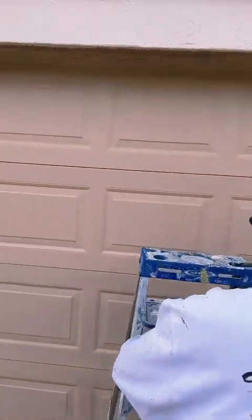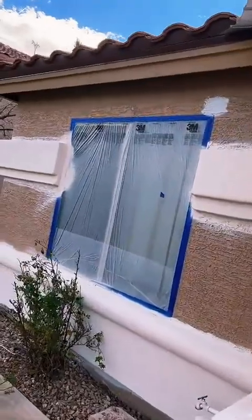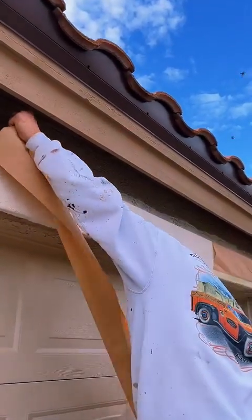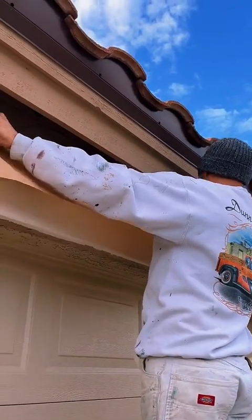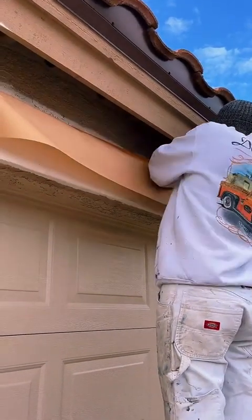Pretty standard. Dude says we also use plastic. Yeah, I have some plastic too. That's what we use on the windows then. Like the plastic sheets. Yeah, we have that too.